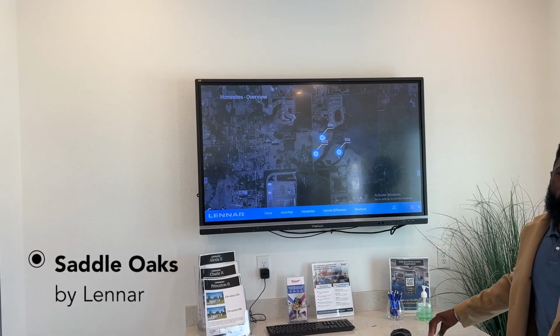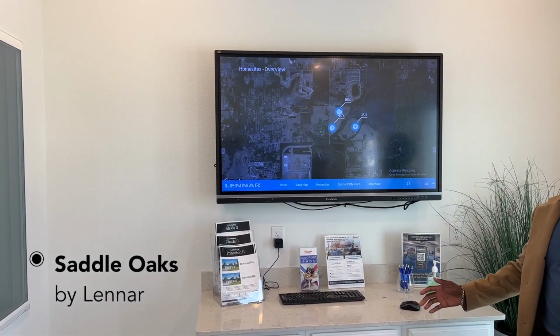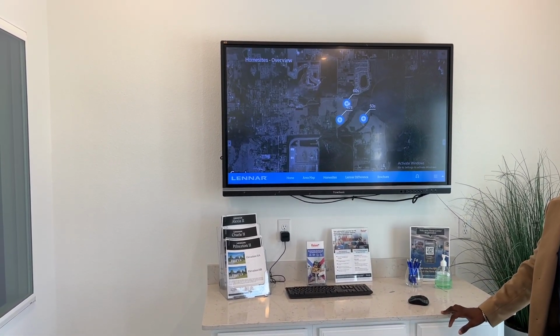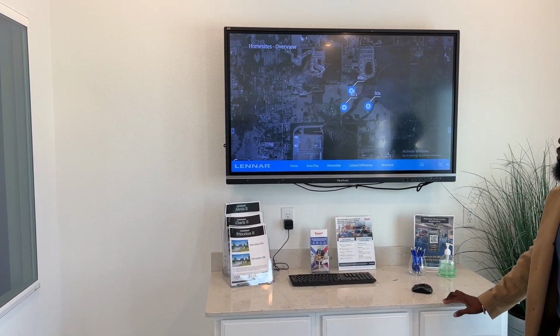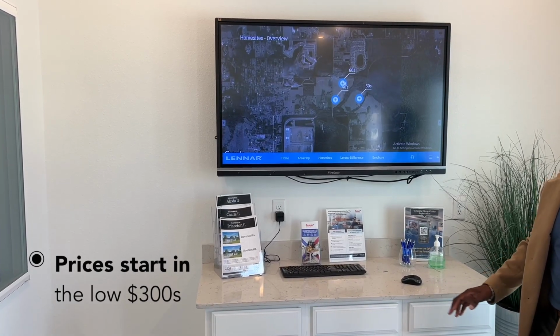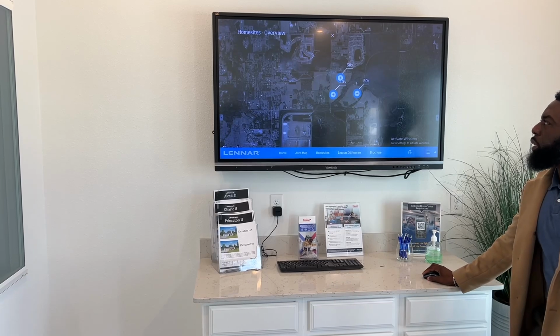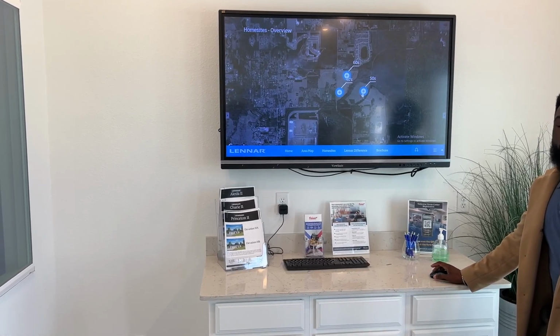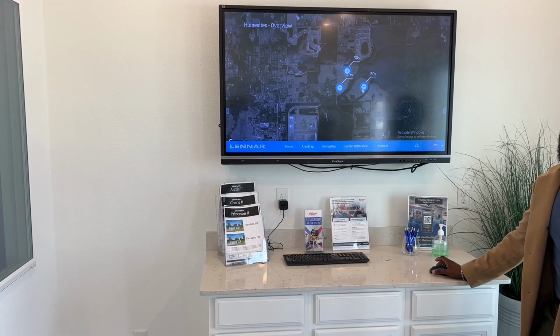So stick around. 40-foot lots, 50-foot lots, and then 60-foot lots. 60-foot lots will probably be overkill for what you're looking for. Those are going to be our bigger floor plans, 3-car garage spaces. Nice homes, but unless you need that additional space, it's kind of excessive. 50-foot lots are pretty much in the middle. You're going to get 2-car garages with these homes. They're going to be a little bit bigger floor plans.